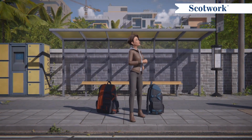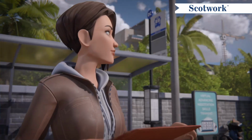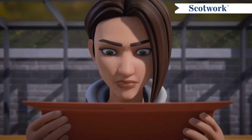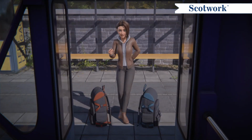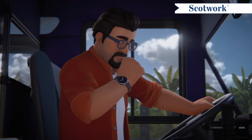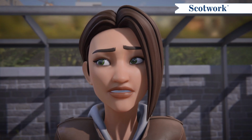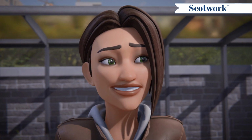This is Skye. Skye wants to board the bus, as this will take her to the ferry to Negotiators Island. Having brought 2 large bags with her, Skye has just discovered that the bus company will only allow 1 large bag per person and a small personal item. It looks like Skye might be about to find herself in conflict with the bus driver. It seems that the driver is upholding policy and not allowing Skye to board the bus with both bags. What are her options? Select from the following list to find out more about each.